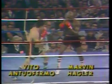He's getting inside. But I'll tell you, Marvin Hagler in those inside exchanges has done well. So round 12 is underway, set to go 15 at Caesars Palace in Las Vegas. Middleweight championship up for grabs. Antuofermo trying to defend for the first time. Hagler having his first shot in the sun of getting that championship.